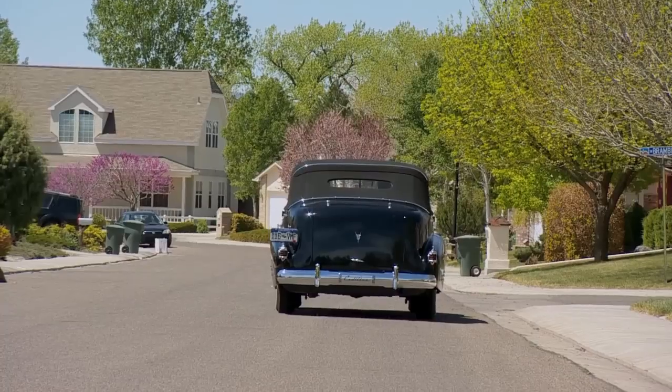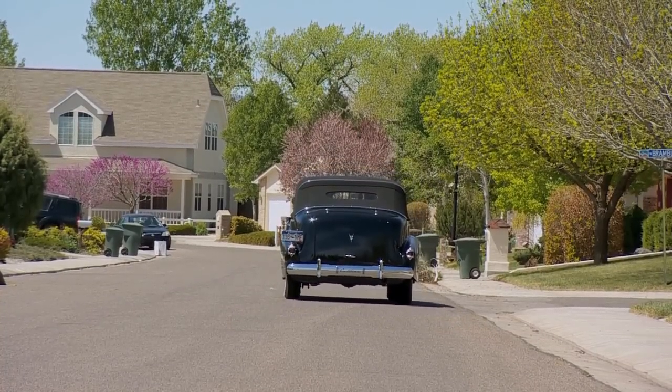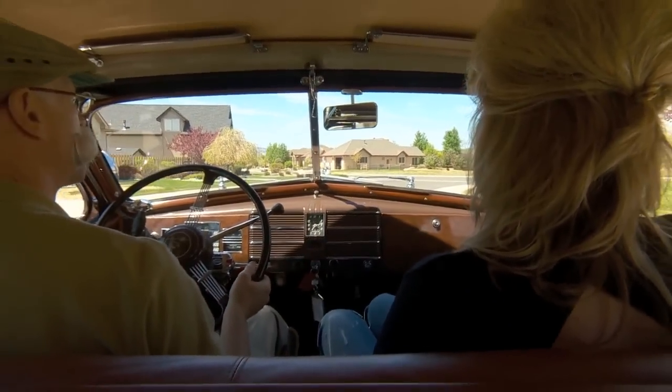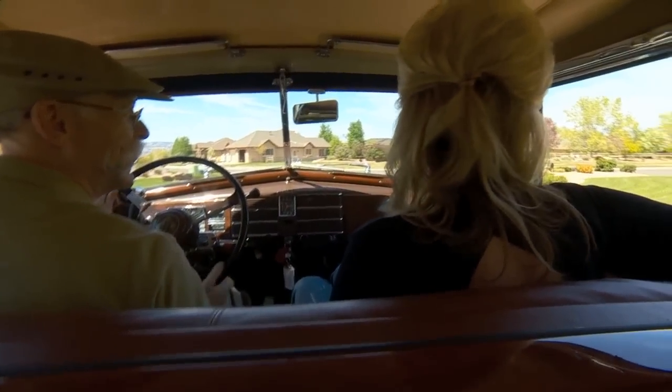Well, this car, front to back, looks beautiful. Even the back of this car is so elegant. It is. I think it's got to be the first '38 Caddy limo I've ever driven. Really? Yeah. Oh, good. I feel like I've got that chauffeur thing going, you know? Good.